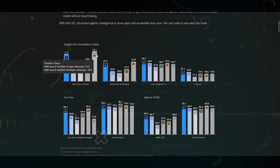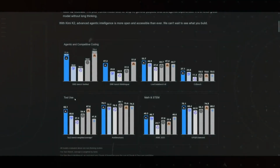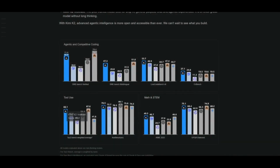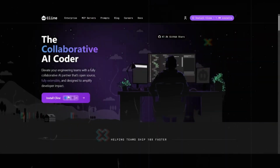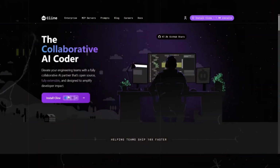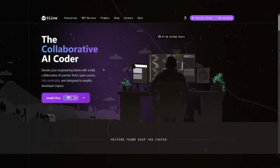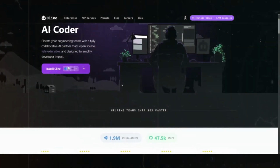It's optimized for things like coding, solving complex math, and even managing agent-based workflows. That means instead of just giving you an answer, it can coordinate actions, run sequences, and basically function as a mini digital employee. This is where the future of AI is headed. Not just chatting with us, but working alongside us.